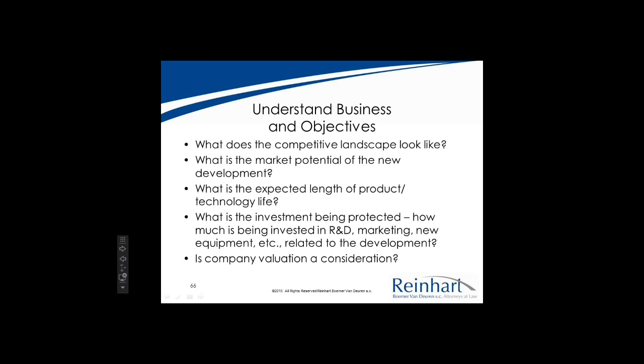With regards to cost justification, if there's development or new technologies, the question is whether there's a cost threshold where filing for patent protection becomes automatic. I think the answer is probably yes. There is a point, but that point is going to depend on the company and the industry. So there's not a generic number.